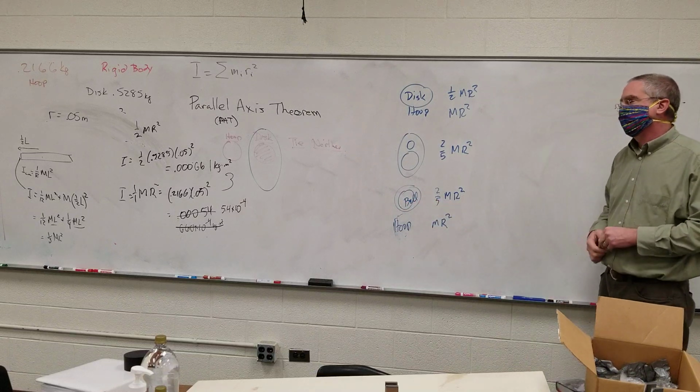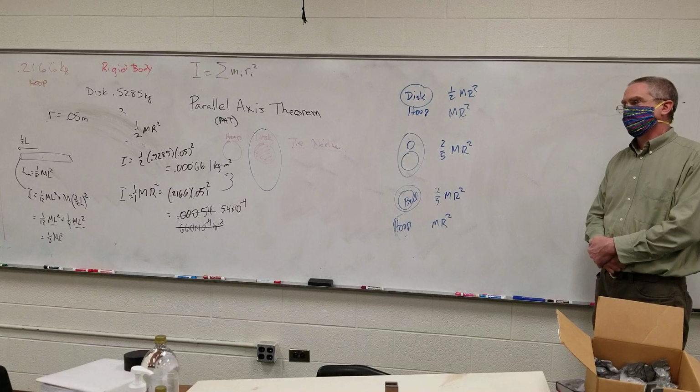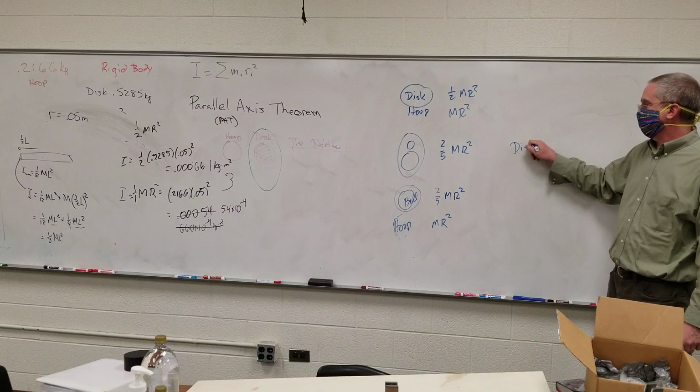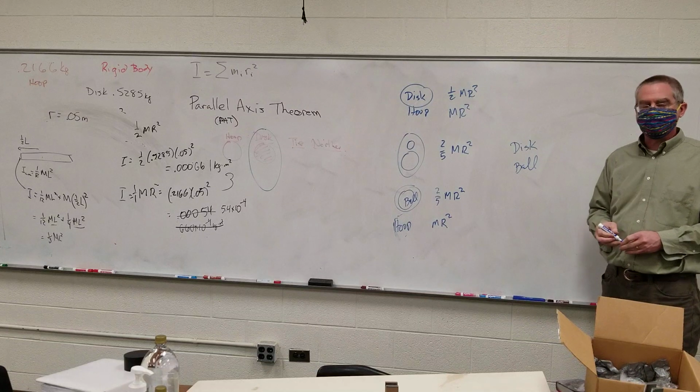Had the ramp been longer, would the larger ball have won the race between the 2 balls? Or will it always be a tie? It should always be a tie. Because the equation's the same for the moment of inertia. That's so strange. All right, so if I did disc and ball, I don't think I've done disc and ball yet. Disc and ball.